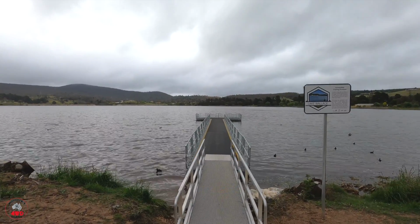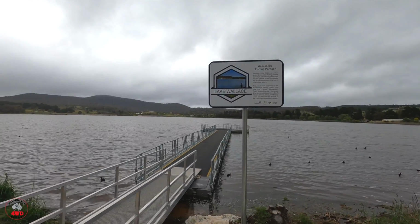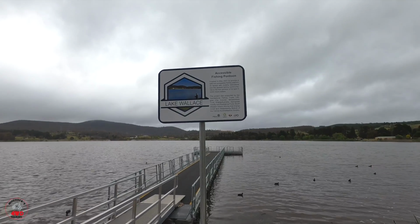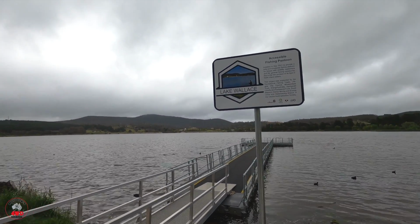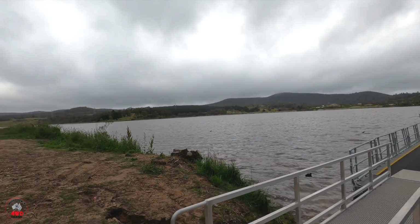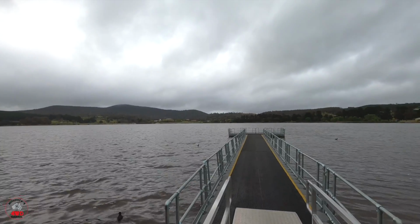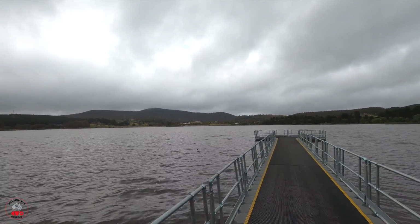There's this nice fishing pontoon here. This was not here last time I was here. So that's pretty cool. Yeah, May 2021. Let's go for a walk out onto that. So, yeah, certainly not here last time I was here.